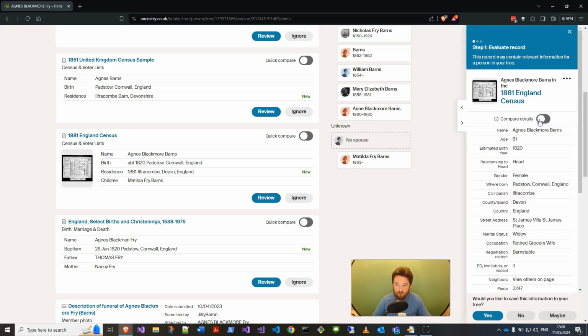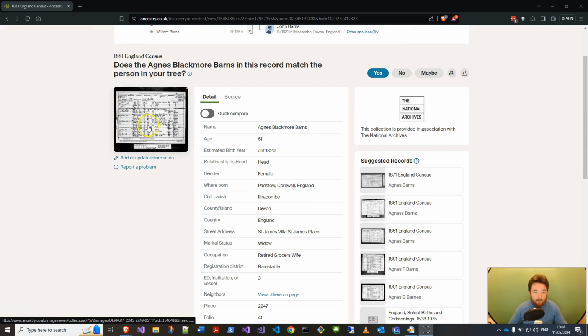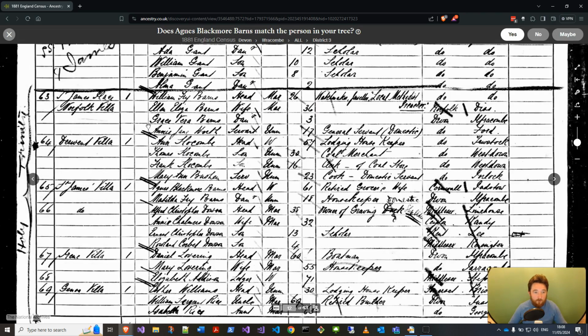I know this is her. Okay, that's absolutely fine. What I'll do then, I'll click in here, which I think is the same as clicking the title. Okay, fine. All matches, what I'd expect. And let's have a look into it. Let's check the census viewer itself. Okay, now it's zoomed in handily. It's zoomed in a little bit.